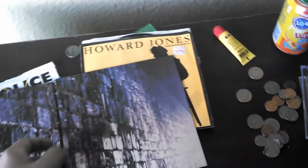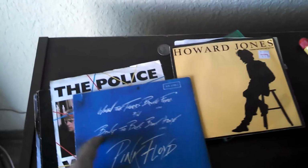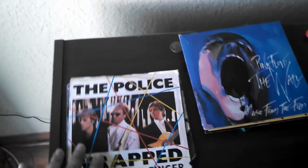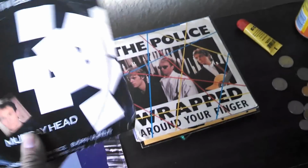And then this is a Pink Floyd The Wall movie single. This has pictures from the movie and stuff. And on the album itself, it has When the Tigers Broke Free and Bring the Boys Back Home, which are the movie editions of those songs. And then The Police, Wrapped Around Your Finger, pretty common radio song. One Night in Bangkok, pretty common radio song too. It's a really interesting song if you ever listen to it.